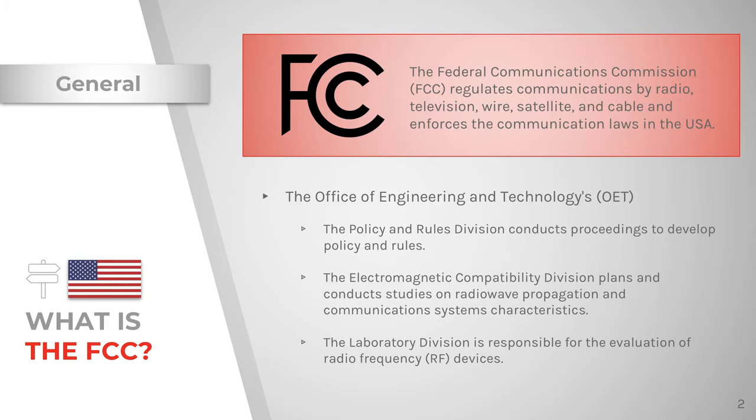The Policy and Rules Division conducts proceedings to develop policy and rules with respect to spectrum, allocation, and use. Equipment authorization and unlicensed devices. The Electromagnetic Compatibility Division plans and conducts studies on radio wave propagation and communication systems characteristics, as well as develops analytical techniques and models to improve spectrum utilization.